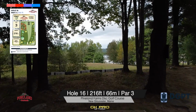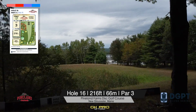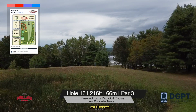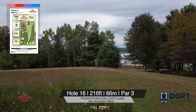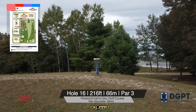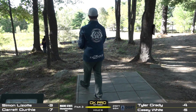As we move into hole number 16, this one is 216 feet and is just sitting right there in front of you. It feels like you should ace run it, but really it's trying to bait you in. You're trying to play kind of a bump and run into this hillside, trying to get somewhere near the basket. If you air it over that hillside, you're going to be 70 feet long minimum.